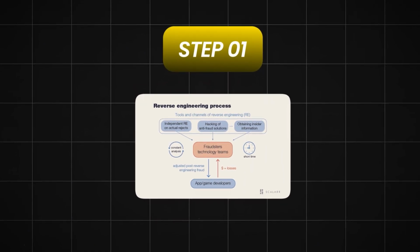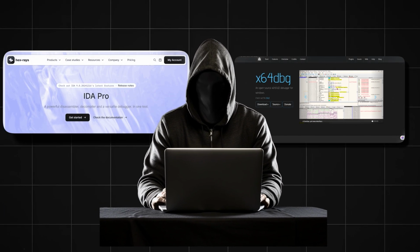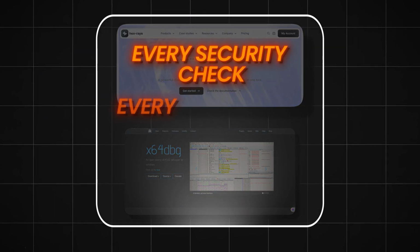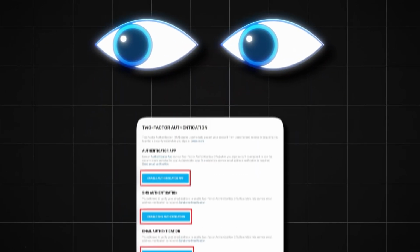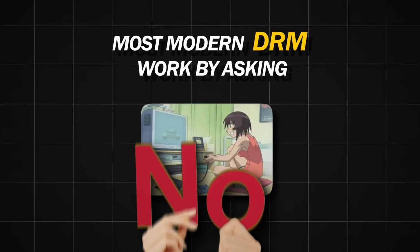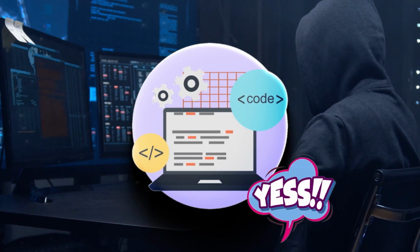Reverse engineering. The protection hackers start by launching the game with special debugging tools like IDA Pro or x64dbg. These tools let them see exactly what's happening under the hood. Every security check, every encryption method, every piece of code that stops the game from running without a valid purchase. One of the first things they look for? The game's authentication check. Most modern DRMs work by asking, does this player own the game? If the answer is no, the game locks itself. Hackers track where this check happens in the code and either disable it or force it to always return yes.